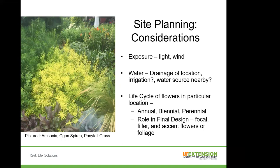And then also consider irrigation. How are you going to get this water to these plants? Then you want to consider the life cycle of the flowers in each particular location. So some flower farmers have a section for all of their annuals. They might have rows and rows of annuals. Then they might have a more permanent area for their perennials. It might even be closer to their house and in their landscaping. Sometimes the perennials might be closer to the entrance if it is a U-pick operation.